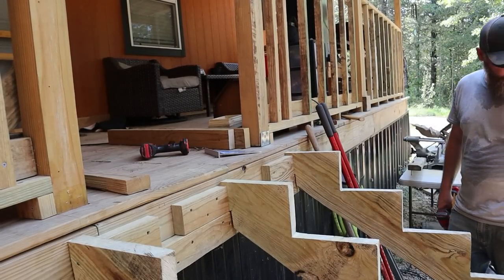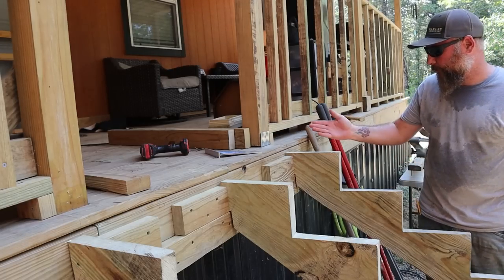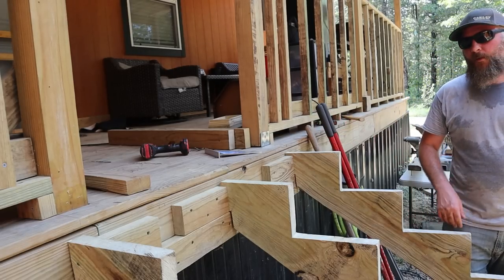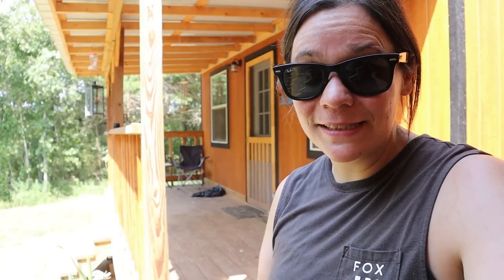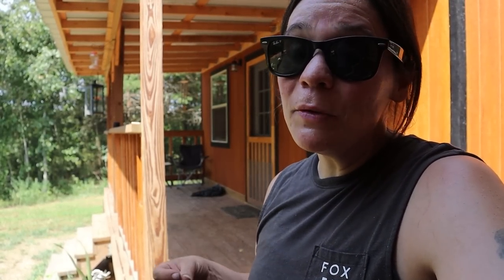Better? Yeah, it's good now. Level this way and this way, and it's square. I am so hot. I don't know if I can take too much longer than this. We got them in place and secure for now. I don't think they're going to be moving, and like Anthony said, they are level. They look really nice. But guys, I think we are going to surrender.